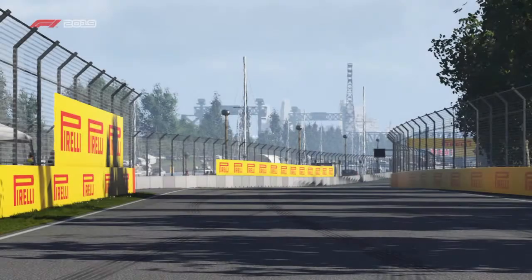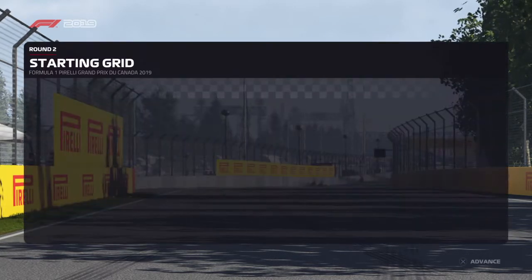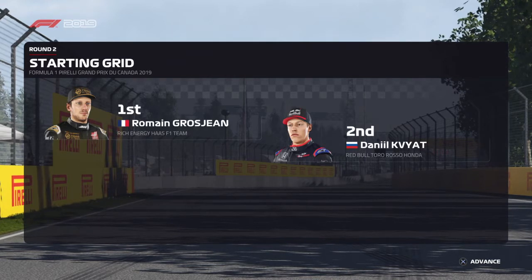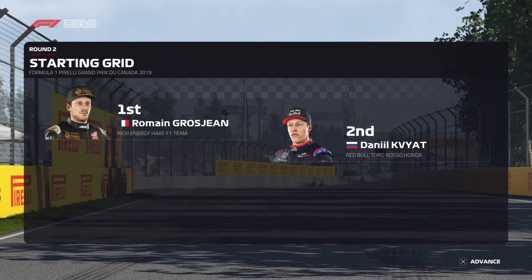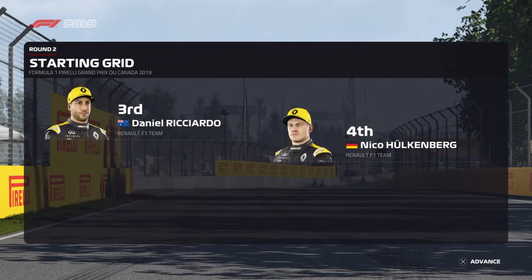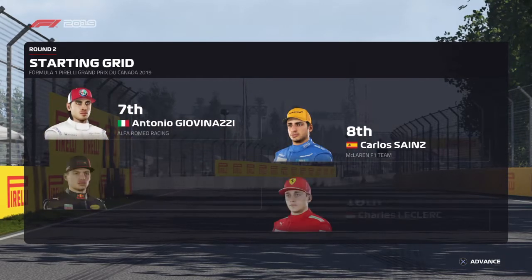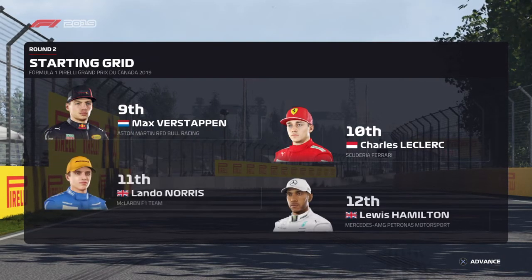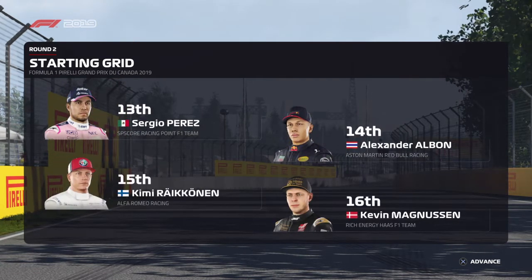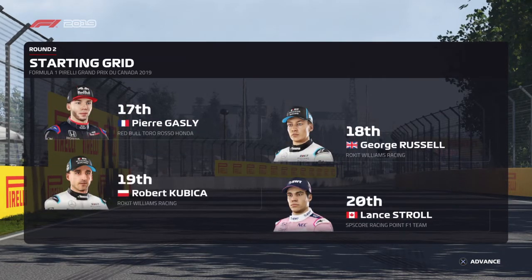Off the back of a fantastic qualifying session, it's time to see how our starting grid looks for today's race. A fantastic qualifying from Romain Grosjean yesterday puts him on pole, and Daniil Kvyat lines up alongside. Looking at the rest of today's grid, we have Ricciardo, Hülkenberg, Sebastian Vettel, and Bottas, Giovinazzi, Sainz, Verstappen, and Charles Leclerc, Norris, Hamilton, Sergio Perez, and Albon, Raikkonen, Magnussen, Pierre Gasly, and George Russell. Kubica and Lance Stroll brings the grid to a close.